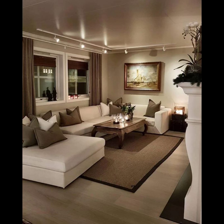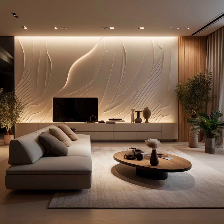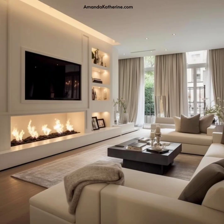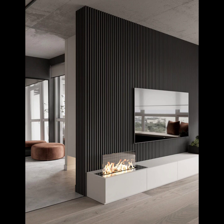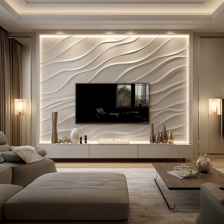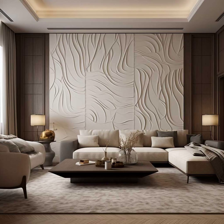Opt for a subtle color scheme and employ painter tape to achieve crisp lines. Whether you prefer square, triangle or hexagon, the design is entirely up to you. This understated yet elegant approach introduces depth and visual allure to your living space. Elevate your room aesthetic effortlessly with this DIY friendly project.